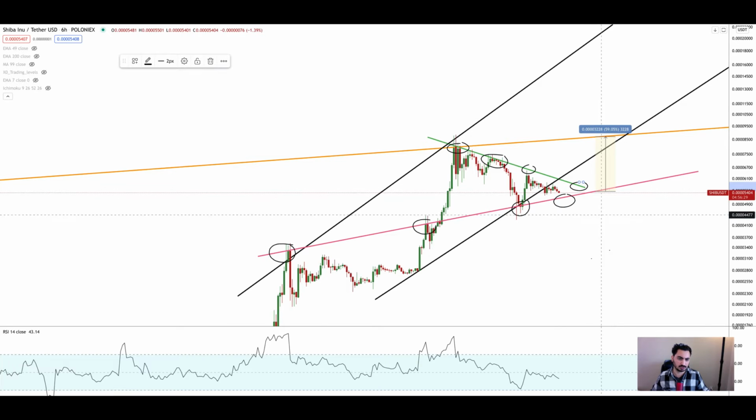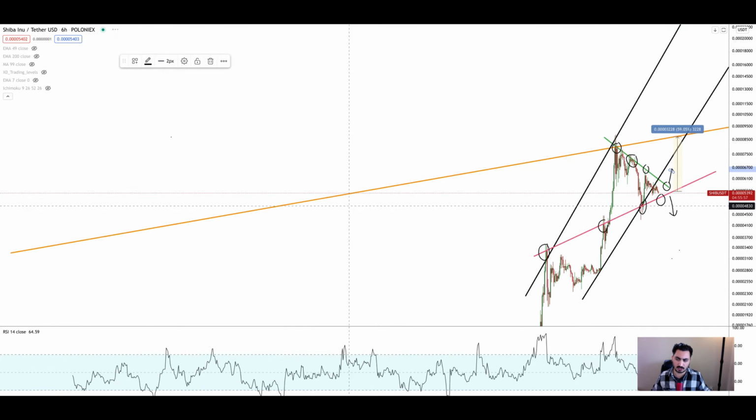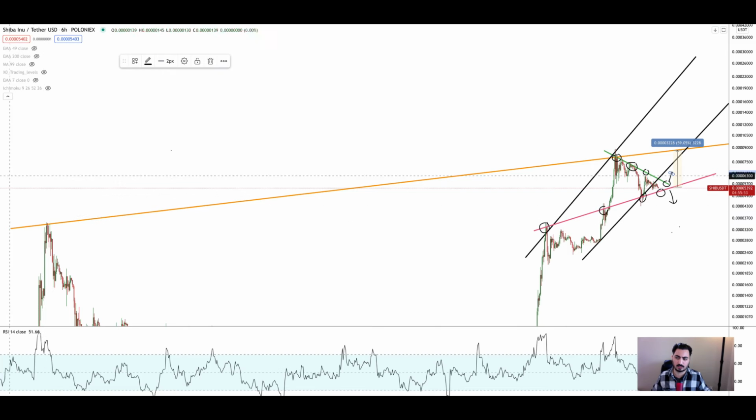So you could either take a short if Shiba Inu starts to break below this pink line, or you could take a long if Shiba Inu starts to break above this green line. And this is a pretty significant price movement of about 59% from the pink line to the orange line. The orange line is long-term resistance for now. It connects between this price point and this previous peak that we have. We could definitely pass the orange line, but for now this would be the short-term price target for Shiba Inu.